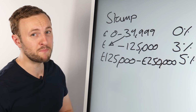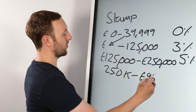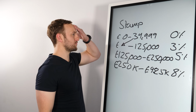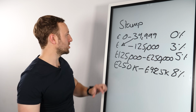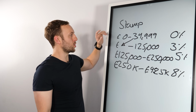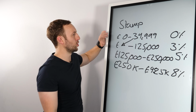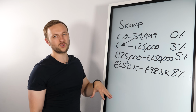And if you think that's bad enough, everything between the 250k and 925k is going to set you back 8%. Now, that is an absolutely huge jump, but it's not quite as bad as you think, but still quite painful. And so what happens is it very much works like income tax in the fact that they are bands. So it's not 3% of everything there, 5% of everything there, 8% of everything there, apart from the first jump. So this is 3% of everything above 40,000, but everything else is a bit different.